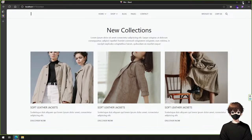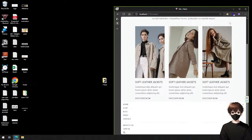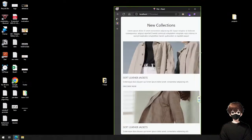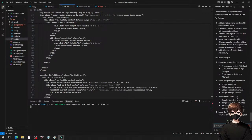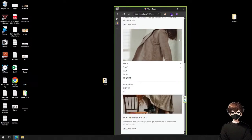I'm curious. Let's see. Okay, so the navbar is not okay. So it's here, but okay. Oh, it's still doing stuff. So wow, this has so much potential. I'm excited.